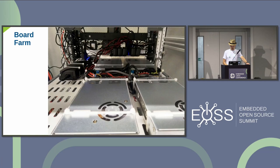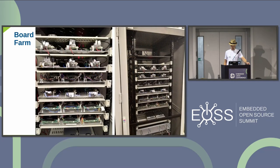This is the whole power supplies. Of course, you need a couple of kilowatts of power supplies. We have now close to 100 SKUs in there, so 100 modules that get tested in every round. That is basically what's shown here, all these various shelves.